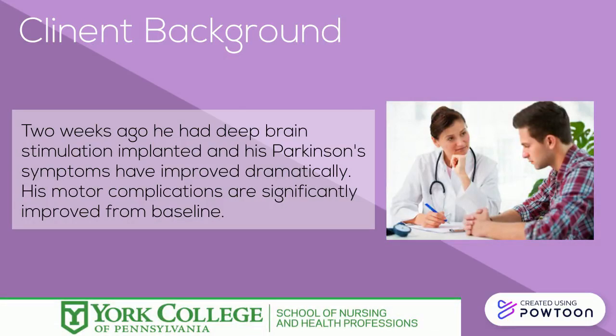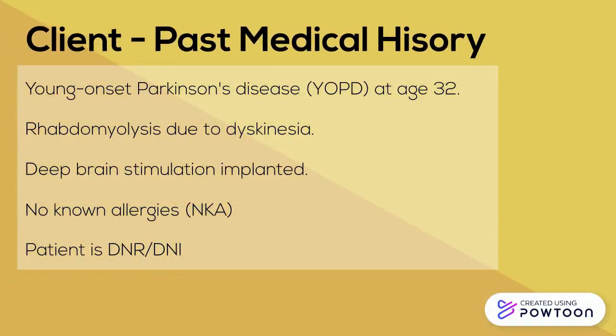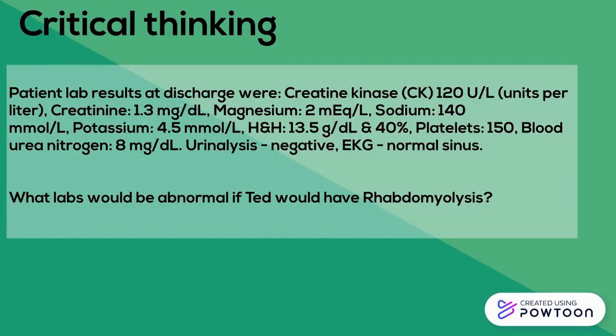are significantly improved. The patient's past medical history includes young onset Parkinson's disease at age 32, rhabdomyolysis due to dyskinesia, and deep brain stimulation implanted. He has no known allergies, and he currently is a DNR/DNI. Here are the patient's lab results at discharge.